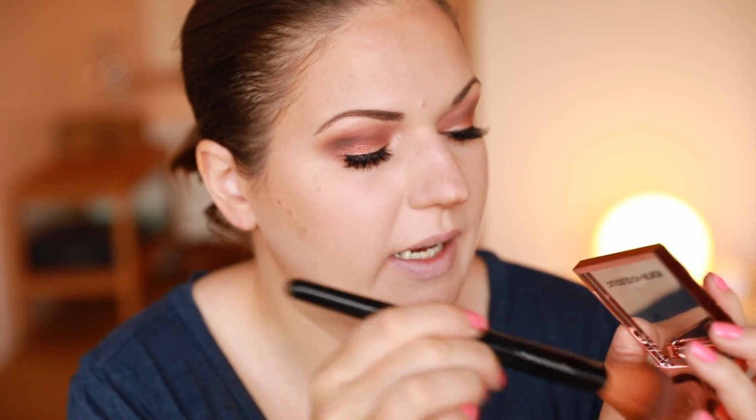Just going to use this basically like a blush because on me this is not a highlighter. It's so pretty. Look at that. Do this very lightly because it is quite pigmented.